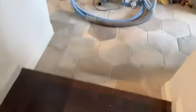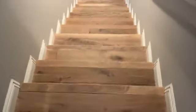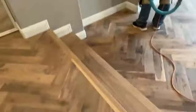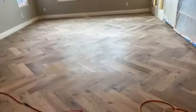And we're gonna start sanding up here. And we've just about finished the downstairs, ready to start coating. Just the steps. So we sanded it down natural.